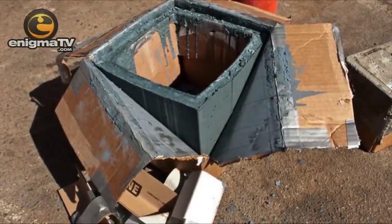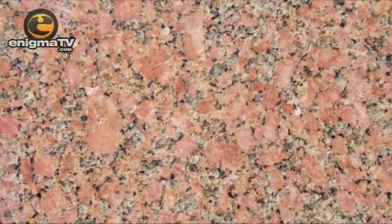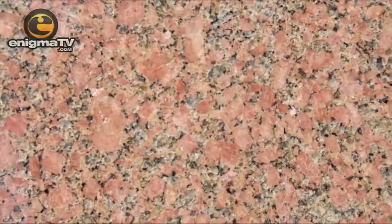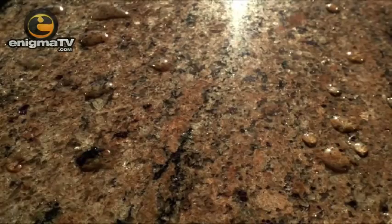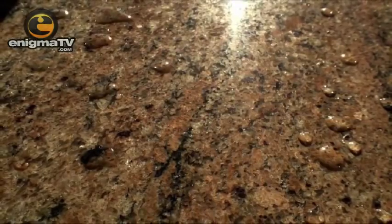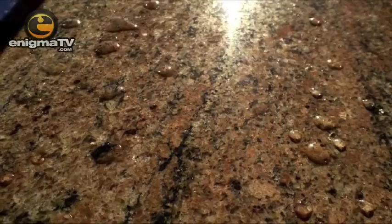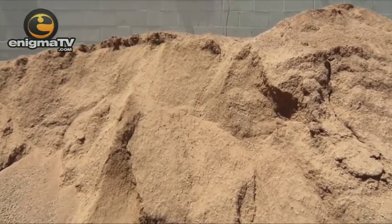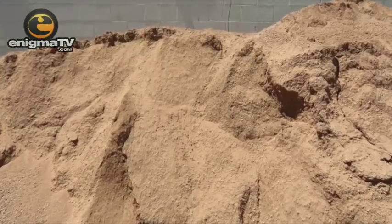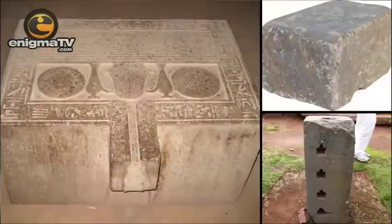Rose quartz granite concrete is perhaps the biggest secret that the ancient Egyptian architects ever had. The evidence shows us plainly that even the most noble of all ancient building materials, rose quartz granite, which is mined at Aswan in the south of Egypt, was actually pulverized and then molded as a cement.